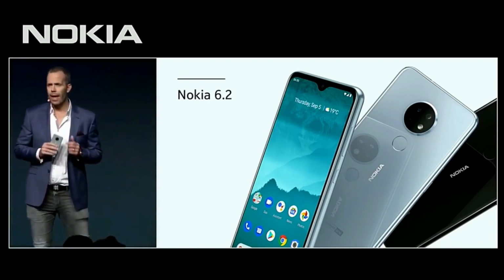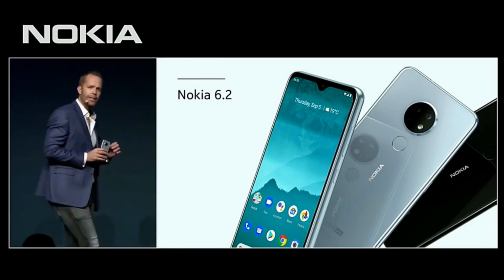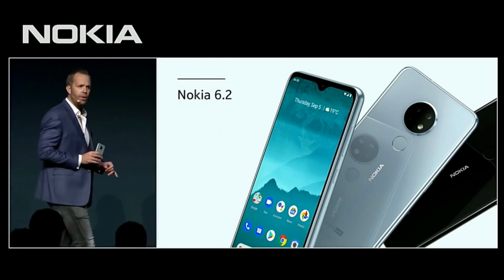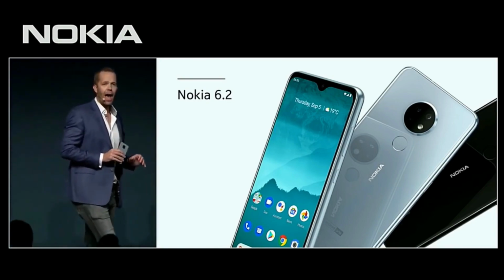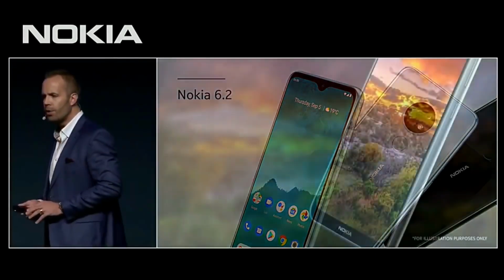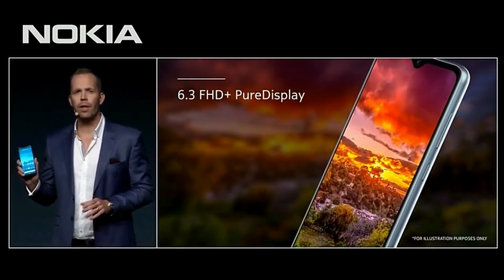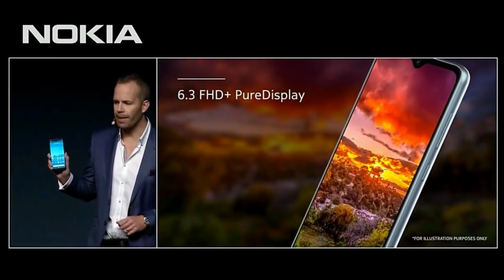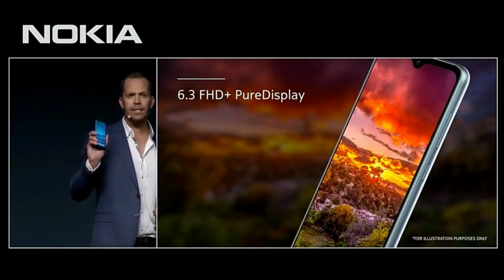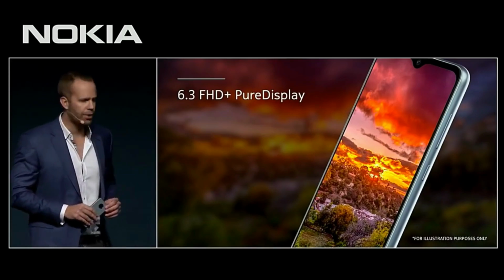It comes with an advanced triple camera setup with exclusive experiences, a timeless Nordic design with exclusive materials, and of course our signature promise of a 2-day battery life. The new Nokia 6 features a bright 500-nits 6.3-inch Full HD Plus screen. It is further enhanced by our Pure Display technology.